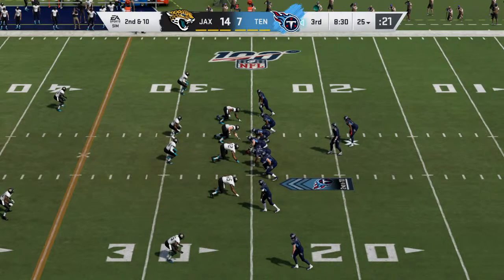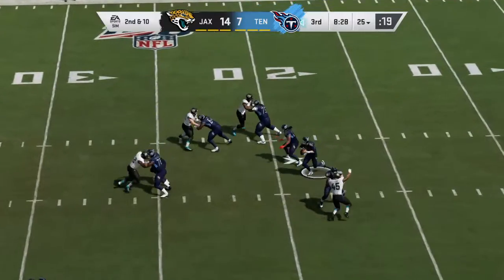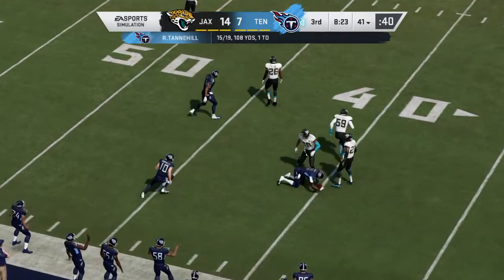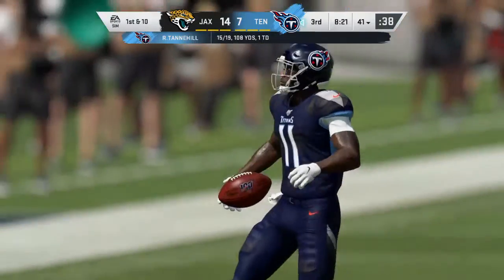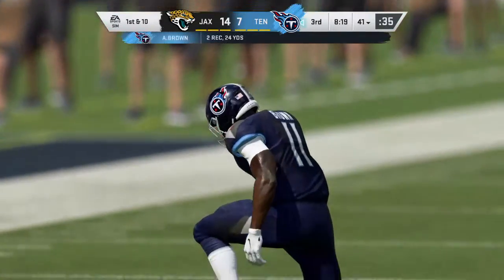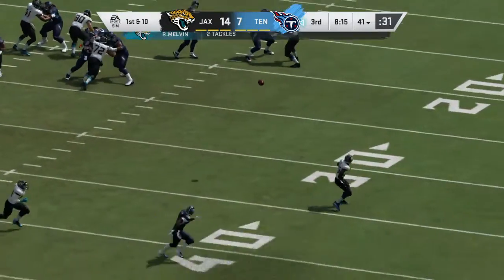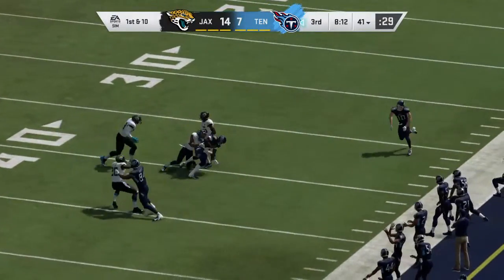An incomplete pass leads to 2nd and 10 from the 25. Tannehill now to throw. Got him in. It's Brown. And they get him down, but not before he takes it across the 40-yard line. Give him 16 yards there, a Tennessee first down. And just a small glimpse there as to why they like this rookie so much.